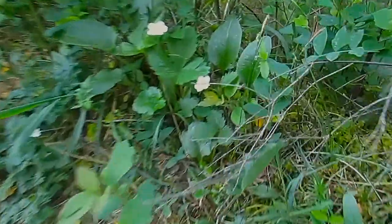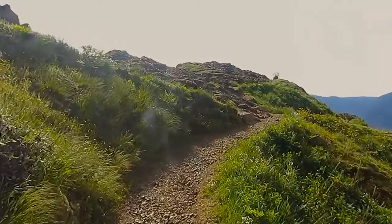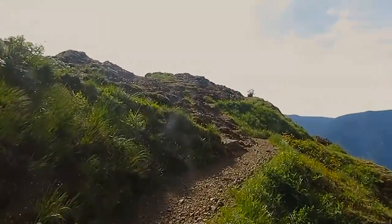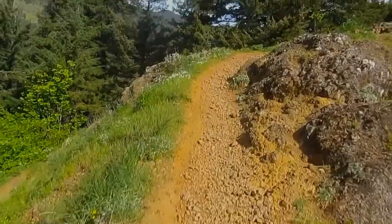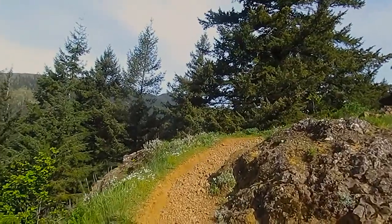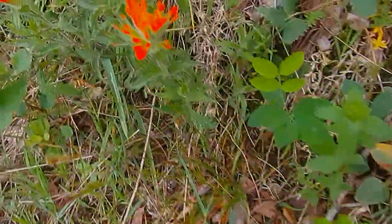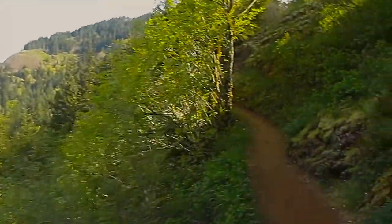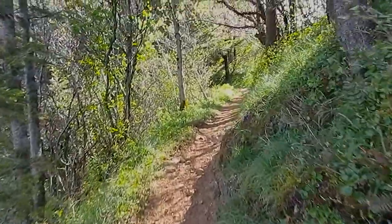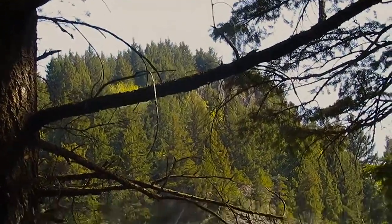We're seeing a lot of wild strawberry blooms today. Here's some beautiful Indian paintbrush. Well, that's where we're headed.